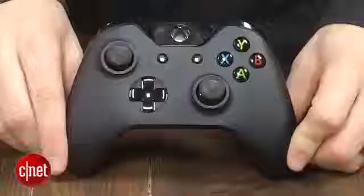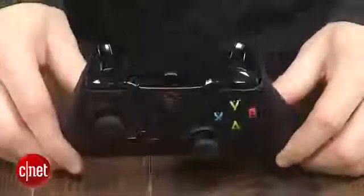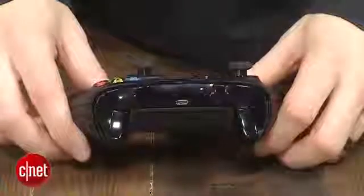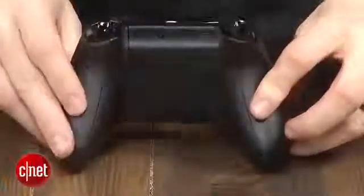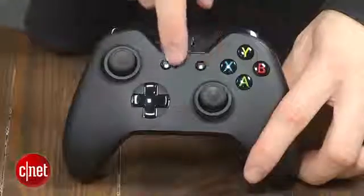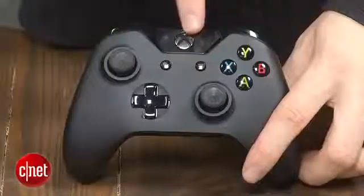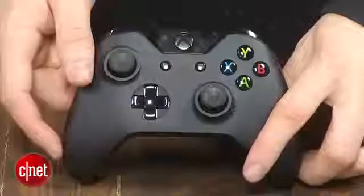Alright, now here is the Xbox One controller. It's not as big of a change compared to what Sony did with the DualShock 4, and it's not actually as comfortable as it was to grip the original Xbox 360 controller. Now the start and back buttons are now called the view and menu buttons, and they also moved the guide button up to the top, and that's now called the home button.